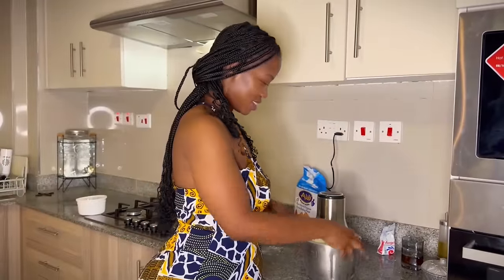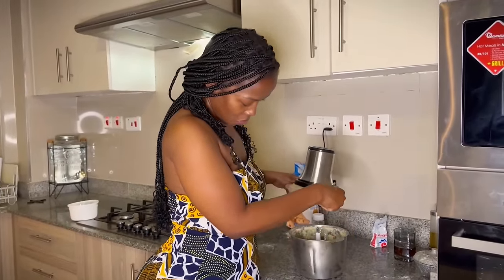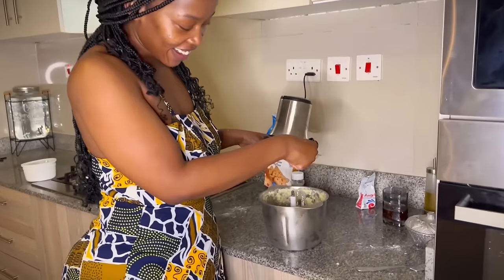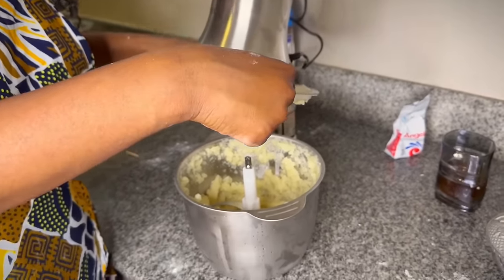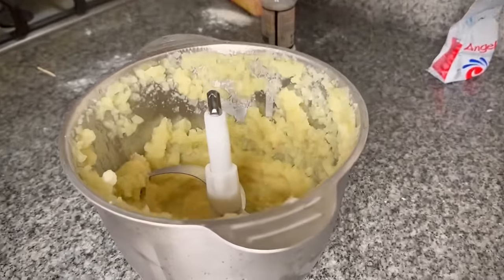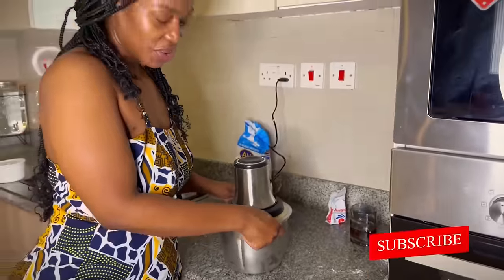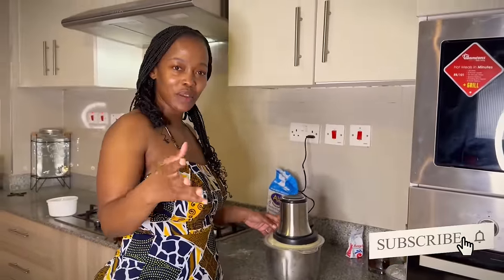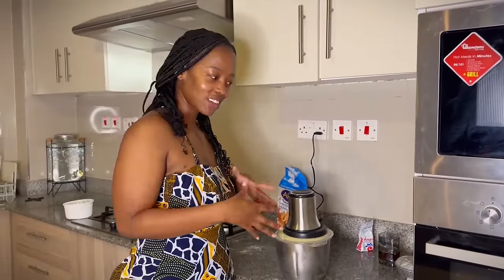Sorry about that, it was a blackout. But luckily, the grinder is in the video. Ooh, the paste is ready! That's how it looks. So easy. So right now, I'm going to put it in a container and it's going to stay there for a while, stay fresh. You don't need to buy those expensive ones from the supermarket. Just buy the garlic, make it yourself.